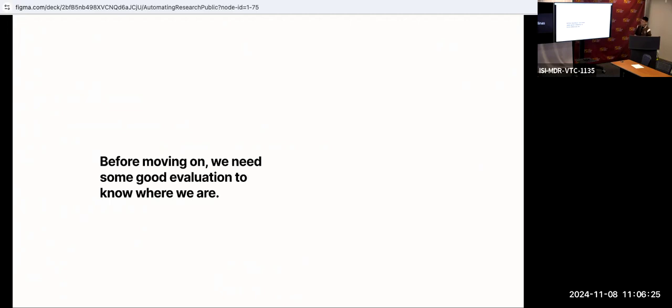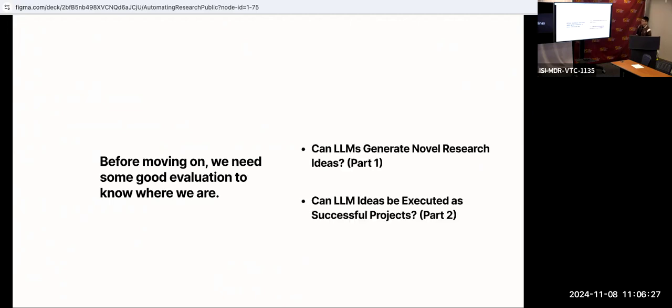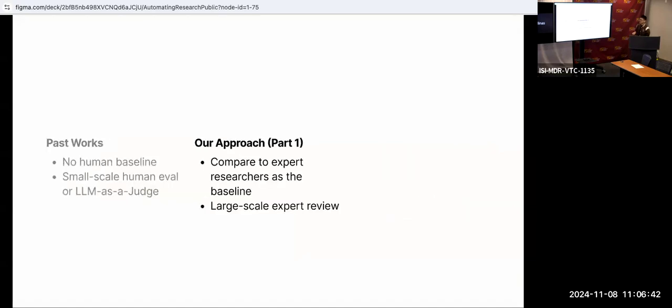And specifically, I want to understand two questions. I want to understand first whether language models can generate novel research ideas. And secondly, I want to understand for those language models to generate ideas, can they actually be executed as successful projects in the end? So I will have two studies targeting these two questions. In the first study, I'll recruit a bunch of experts. They will write ideas for us. And I'll compare the expert ideas with what my language model agent will generate. And then I will rely entirely on large-scale expert review to compare the human ideas and AI ideas. So that's a study that I'm going to focus on for the rest of the talk.